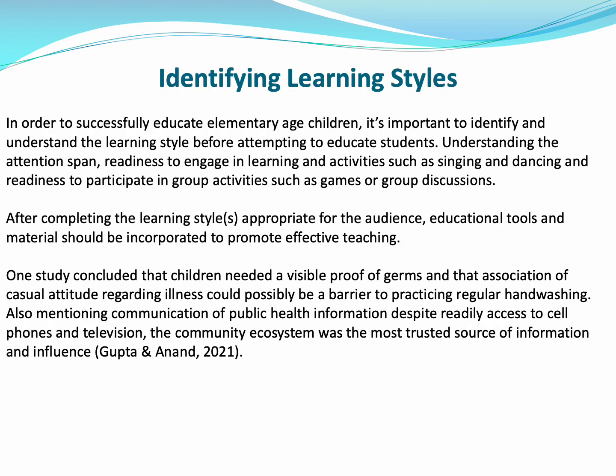Identifying learning styles. In order to successfully educate elementary age children, it's important to identify and understand the learning style before attempting to educate students. Understanding the attention span, readiness to engage in learning activities such as singing and dancing, and readiness to participate in group activities such as games or group discussions. After identifying the learning styles appropriate for the audience, educational tools and materials should be incorporated to promote effective teaching.